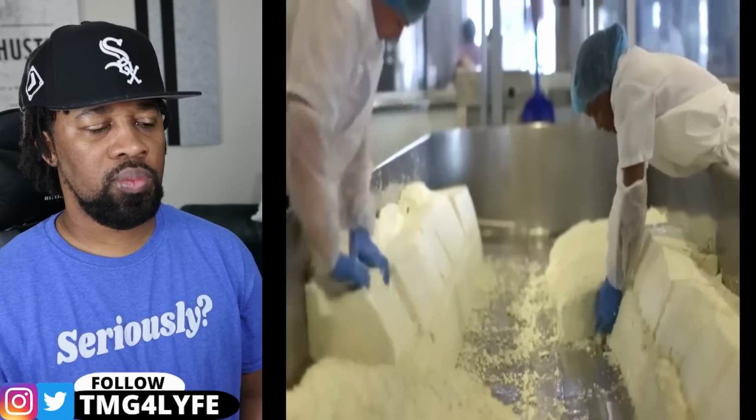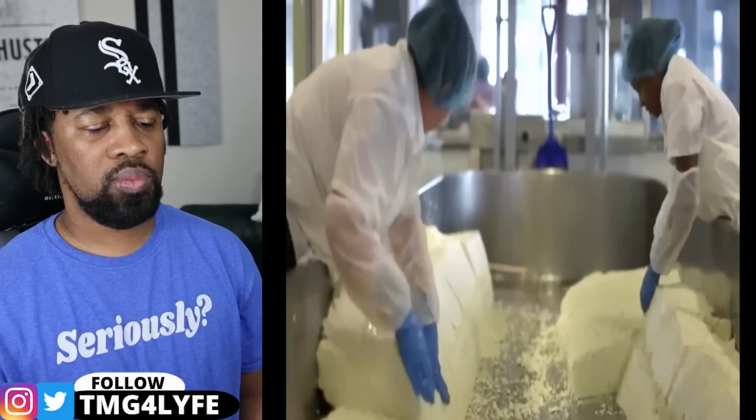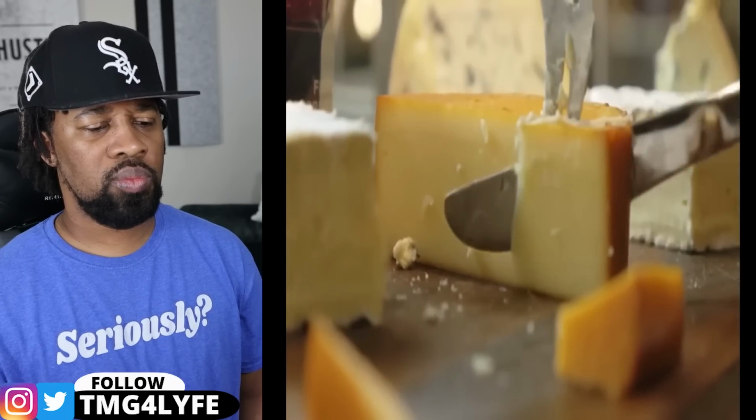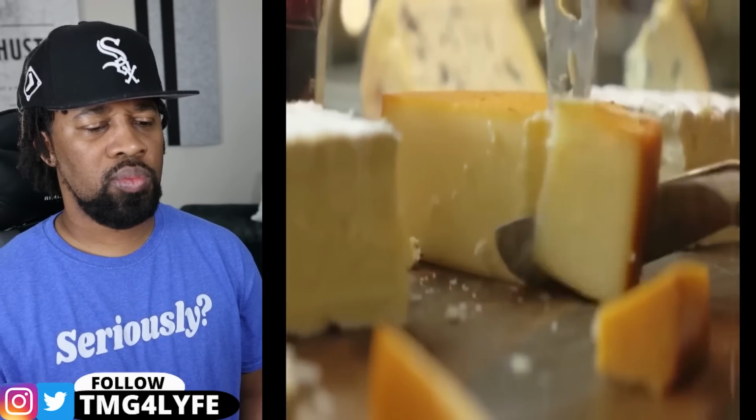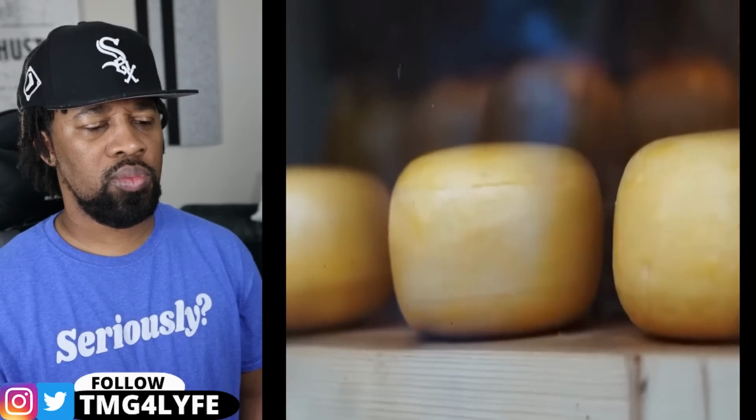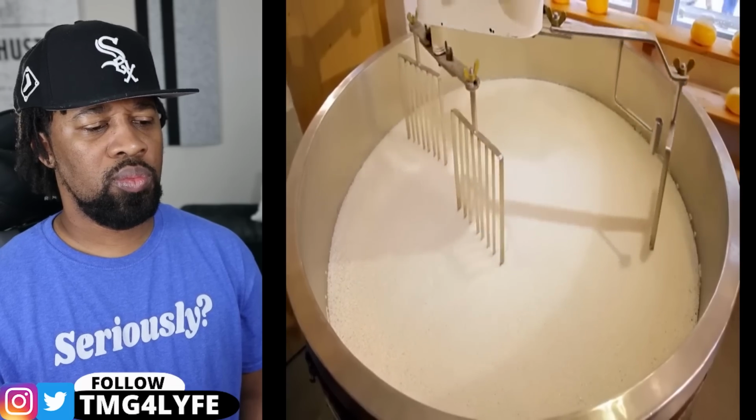Making cheese is fairly complex. It requires milk, an enzyme for coagulation and to help it set, and a method for removing excess water. Once the basics are out of the way, the cheese can be aged, flavored, and cut in many different ways. But the way we manufacture cheese is far less gross now than it used to be.